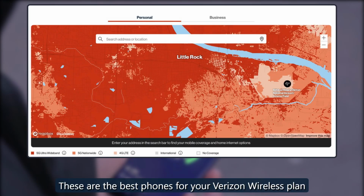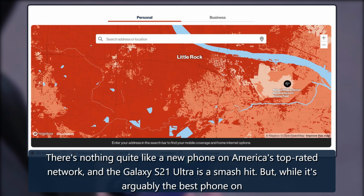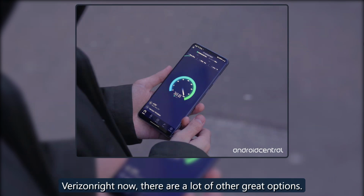Buyer's Guide. These are the best phones for your Verizon wireless plan. There's nothing quite like a new phone on America's top-rated network, and the Galaxy S21 Ultra is a smash hit. But, while it's arguably the best phone on Verizon right now, there are a lot of other great options.